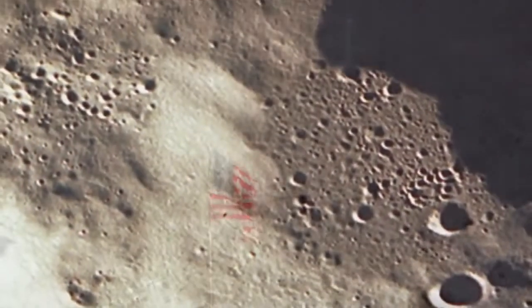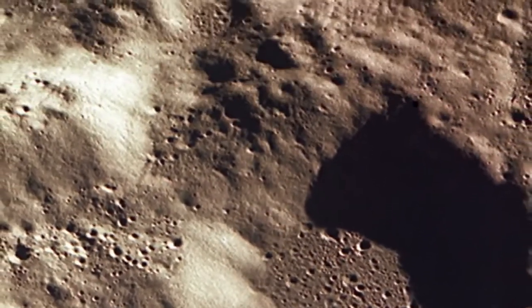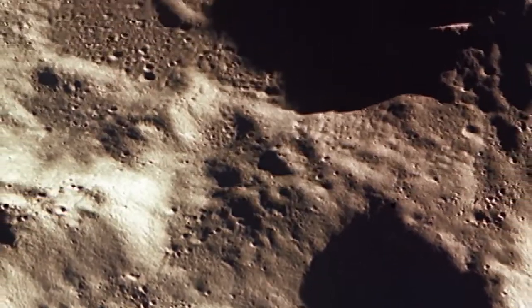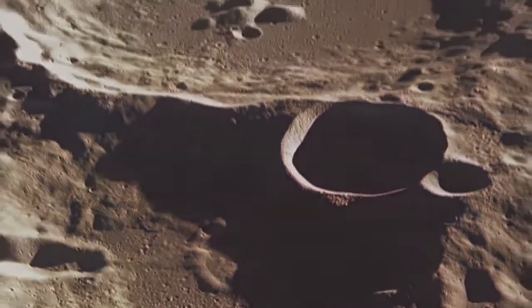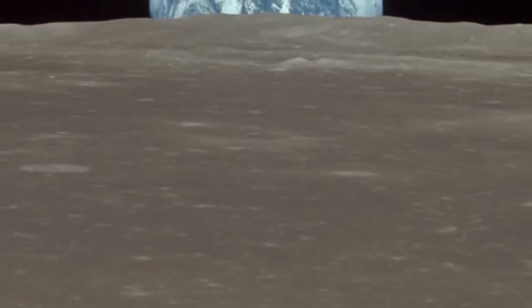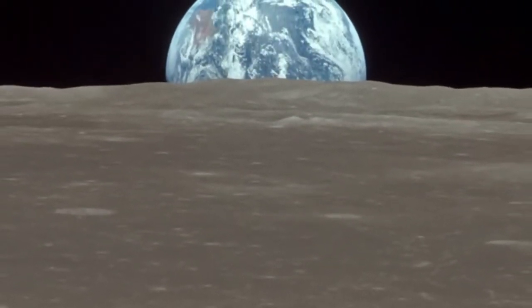Apollo 11, Houston, would you have Buzz make sure he gives us the OPS pressure readings before you close up, over? Well, yeah, Houston, 11, the OPS has read 5750, both bottles. Roger.